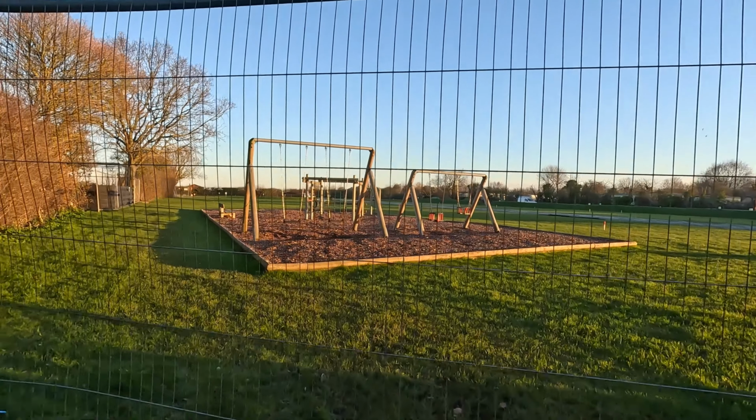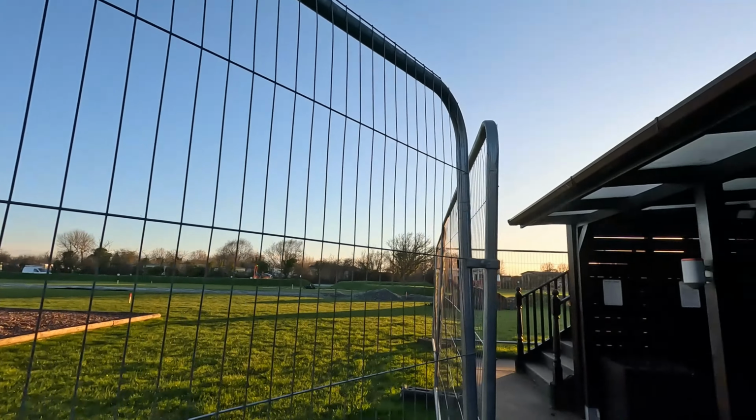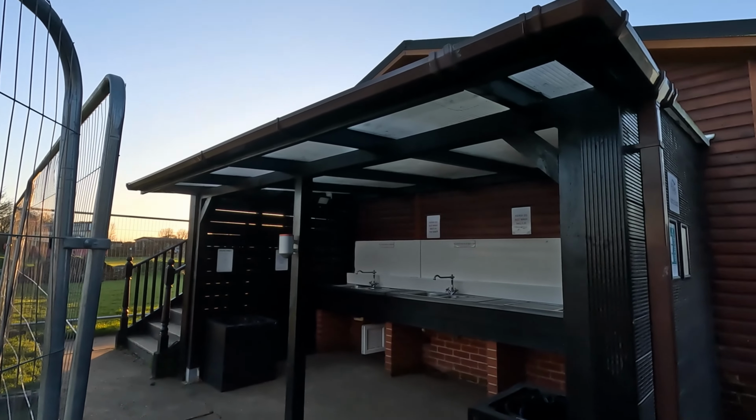And there was a park. Now the park was closed off at the minute. Half the campsite is closed off at the minute. They seem to be doing some work the other side. I think they're laying a new road, or maybe laying some new hard standing pitches. I don't know. But this time of year, obviously things are a bit different.